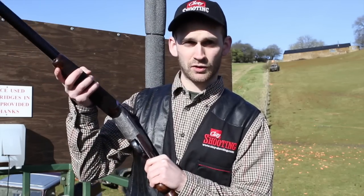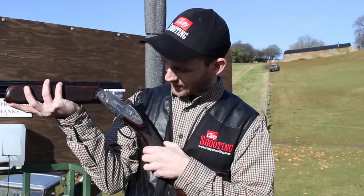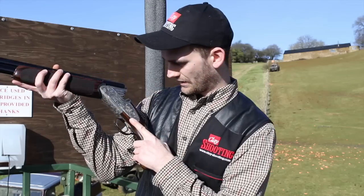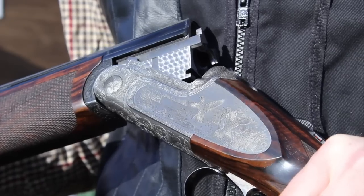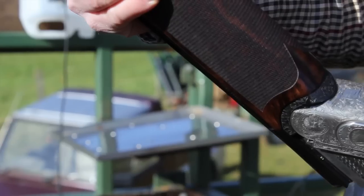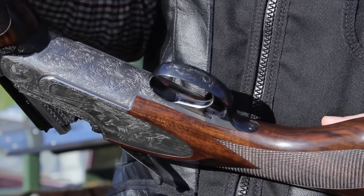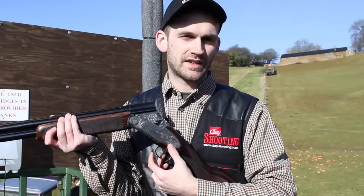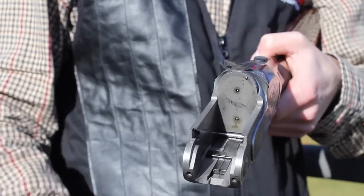This is some of the most beautiful engraving that I've seen on a gun. On the side plates we have a game scene on either side, ducks on one side, looks like pheasant on the other, and on the bottom we've got some beautiful scroll engraving with the name of the gun, the Perdix. It was designed by Bottega Giovanelli in Italy, but it features no gold plating and no unnecessary flash. The action itself is similar to the Beretta 680 series, where the barrels hinge on two large trunnion pins.